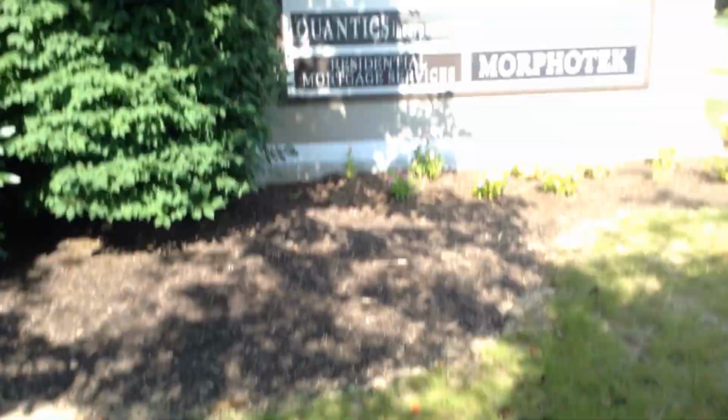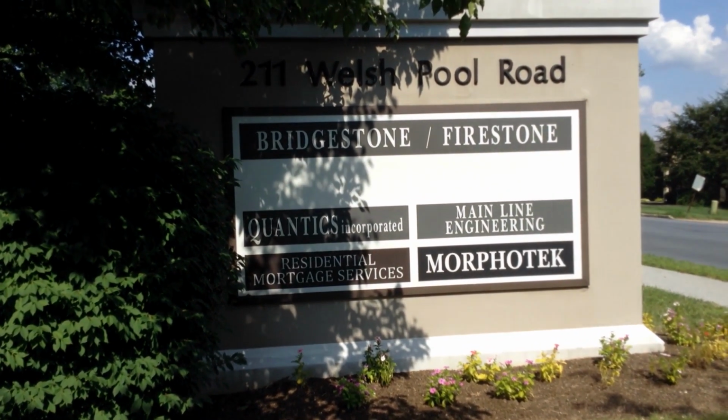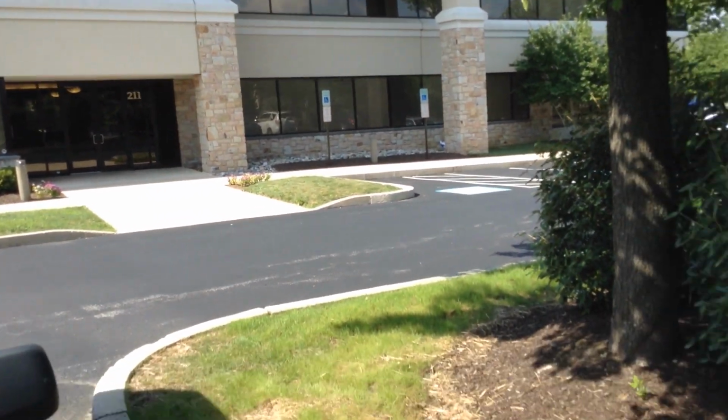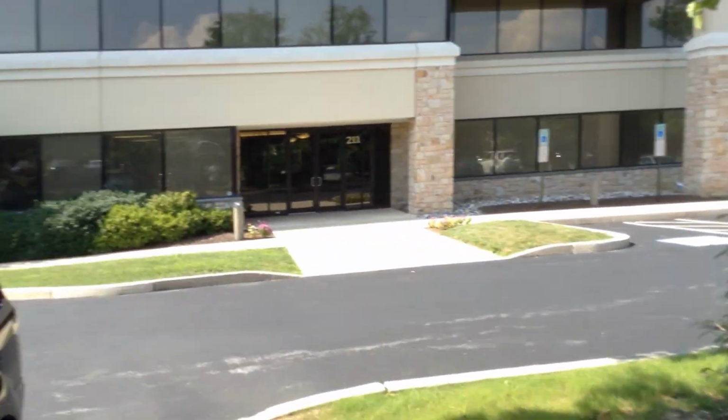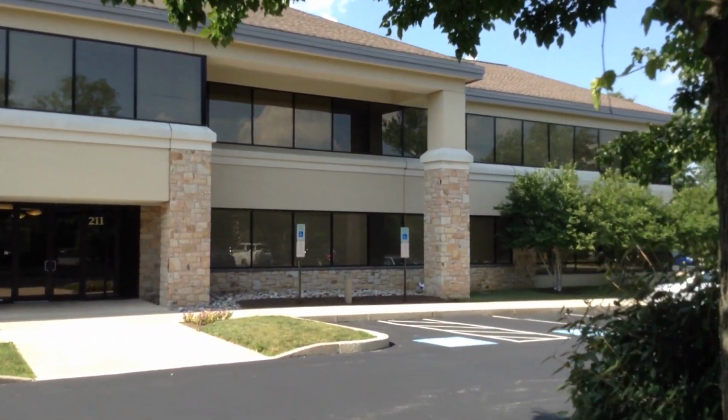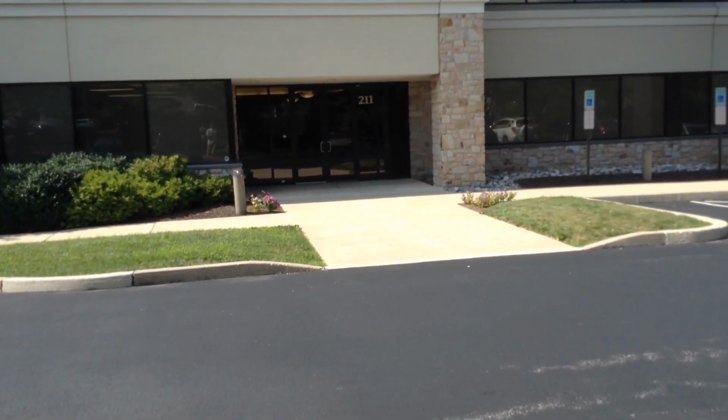All right, people, we are standing outside of 211 Welsh Pool Road in Exton, Pennsylvania. There's date and time, and we're going to go inside the building and see what they have. First, this is a view of the building from the outside. And here we go into the main entrance.